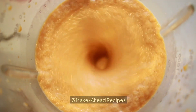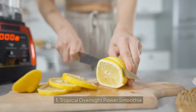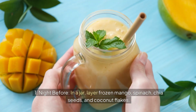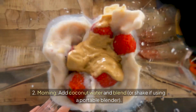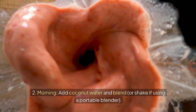3 make-ahead recipes. 1. Tropical Overnight Power Smoothie. Night before: in a jar, layer frozen mango, spinach, chia seeds, and coconut flakes. Morning: add coconut water and blend, or shake if using a portable blender.